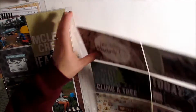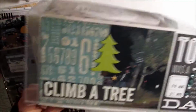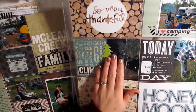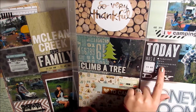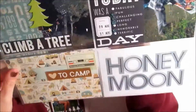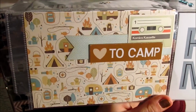And here is the second page. This is Amy Tangerine as well. I love those cards. And here's just some stickers that I had that go with the camping theme. This page is actually for 4x6 photos. And so for the middle ones I wanted it to look like the other pages, so I just did 3x4 pieces in each of the pockets and just washi taped them on the back so that they would stay together. It's sort of a checklist, so I put the bling on the outside to mark which things today was. And just another filler card and honeymoon card.